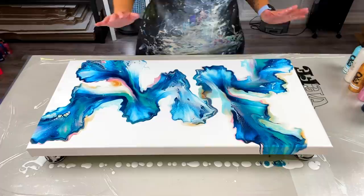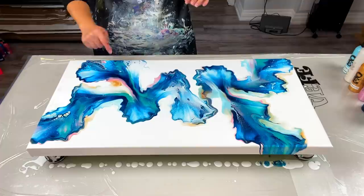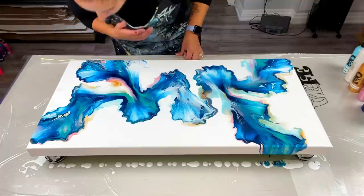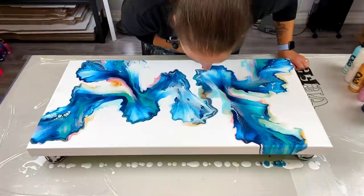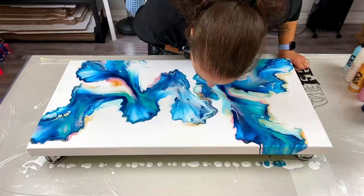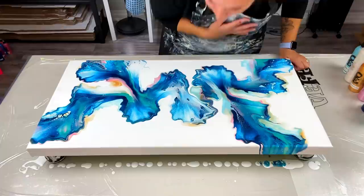So I love it. Now let's fidget a little bit, not too much. I am gonna blow a little bit here because the canvas is white right down here. So I'm gonna blow that just so that the paint falls down the side and matches with everything else. Now let's see what's going on right in here. That's better.